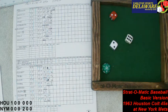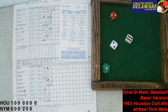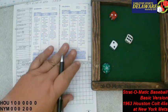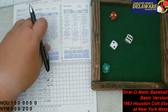Let us do this. Doink, doink. And we go to the bottom of the 7th. Ken Johnson. He is going to continue our day for the Colt 45s. And he will pitch against 6, 7, 8 for the Mets and Harkness, Moran, and Choo-Choo Coleman.